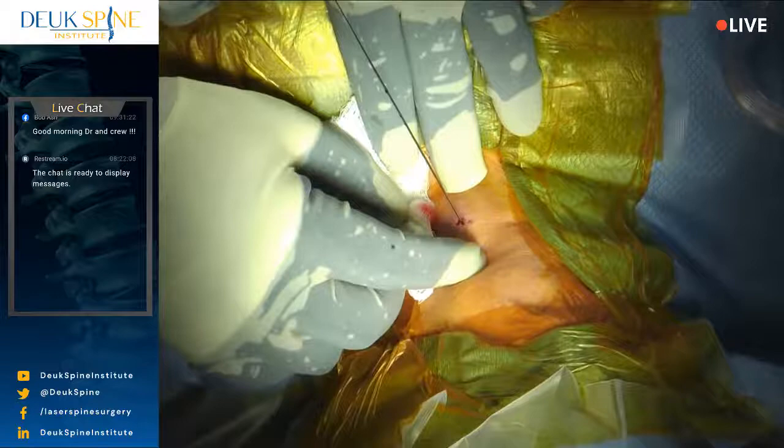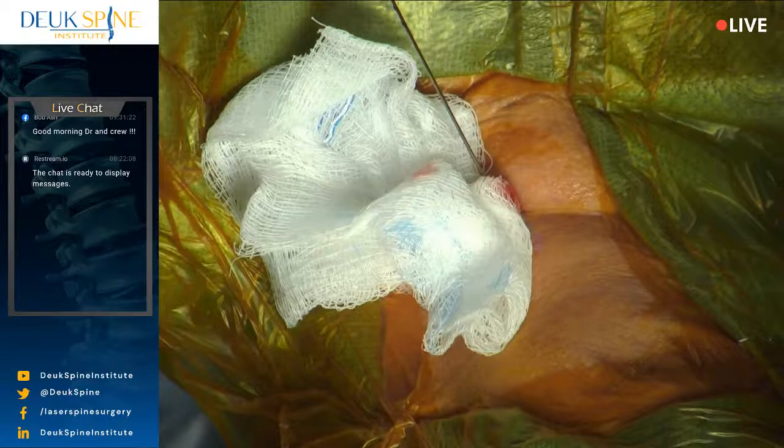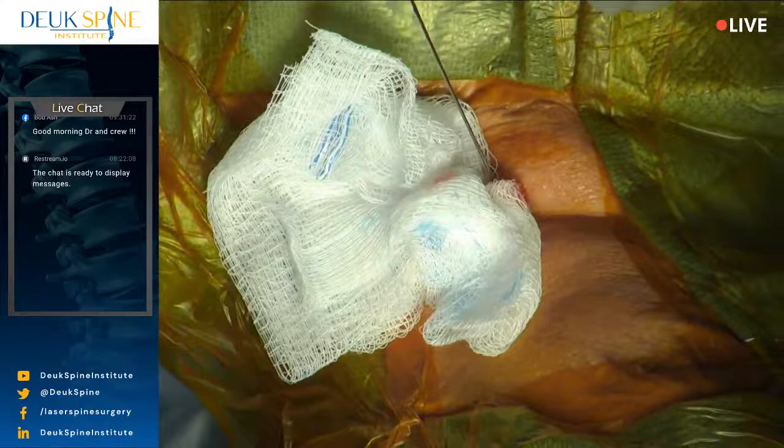Now think about, what would an ACDF look like? An ACDF is the alternative surgery. That's a cervical fusion. That's what every other spine surgeon recommends in the world. And I used to do them all the time. I've done over 1,000 ACDFs. I've stopped doing them to do these laser surgeries because the laser is much better.